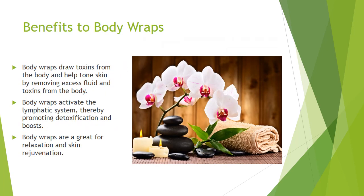Body wraps draw toxins from the body and help tone skin by removing excess fluid and toxins from the body. The treatment entails wrapping your torso, arms, and legs using mud or other organic ingredients. A comfortable level of heat is applied, and together with the compression provided by the wrap, this treatment promotes sweating and enables extra fluid trapped in the small spaces between the tissues to be expelled. Body wraps activate the lymphatic system and thereby promote detoxification and boost the immune system.